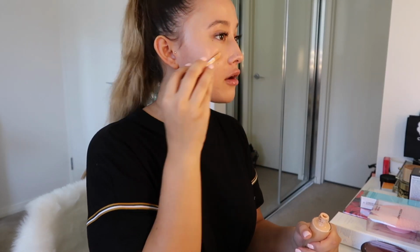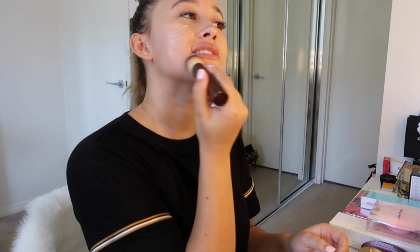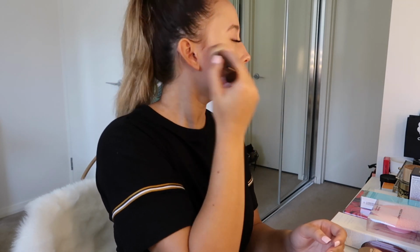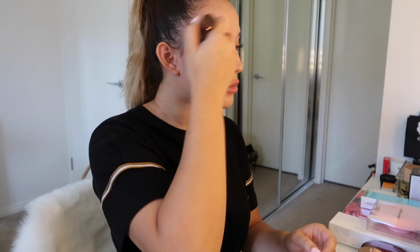You can see how glowy my skin looks now. Literally looks like I'm Tin Man. Okay, so I'm going to use 3. This one is kind of like my skin color at the moment, but it's just less highlighted, so I can put it pretty much all over. Normally I just put it on the high points of my cheeks, but lately I've been loving putting it everywhere.